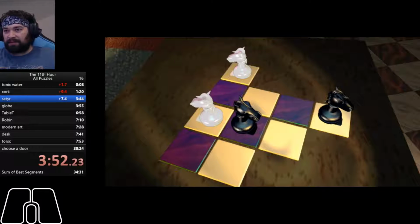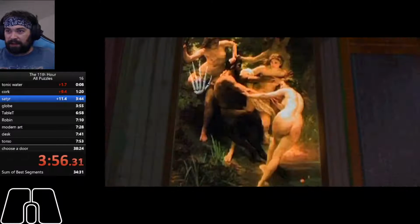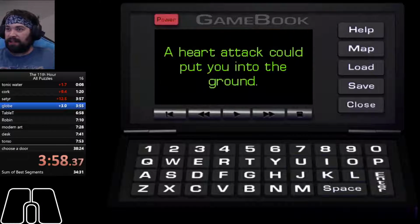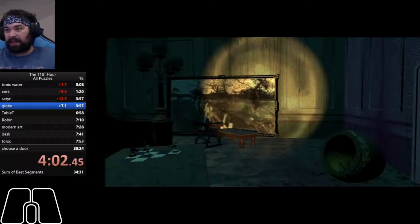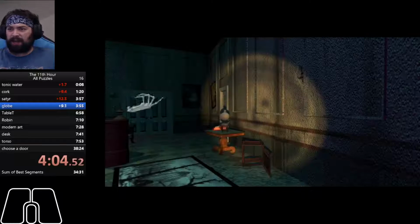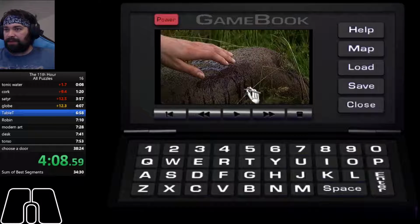Alright, and that's the first, well, the second puzzle done. We can now enter this grandfather clock, click on the setter, get the next puzzle, heart attack, anagram of heart, because you need to attack the word heart. That's the logic of this game, because of course it is Earth. So we spin the globe.